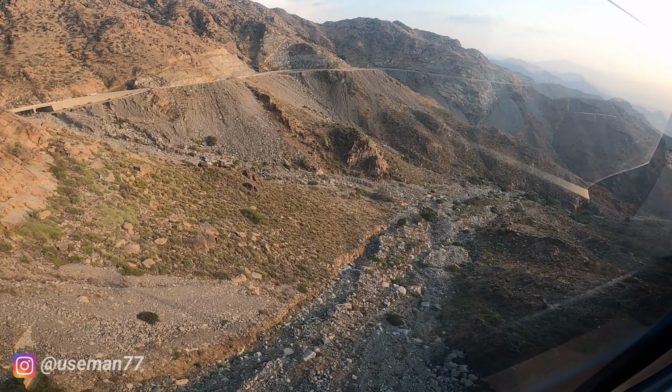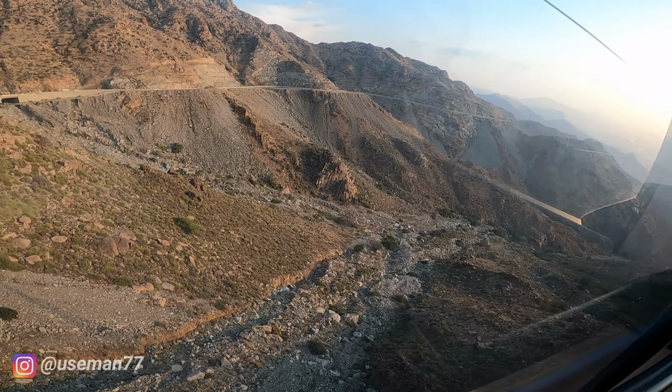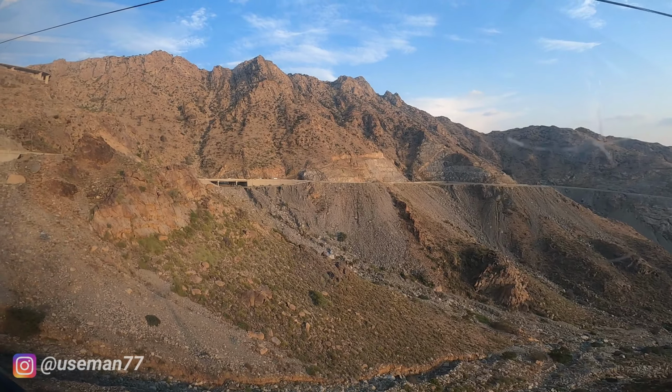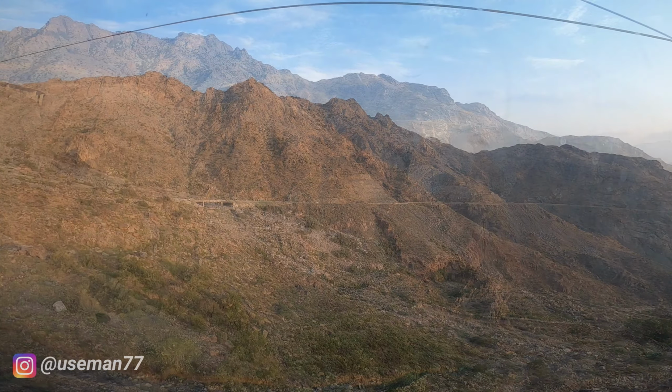Actually, they made like a stairs. Yes, from one road to the top. See, this down was the old path to Makkah, walking first way. Caravan, the house.